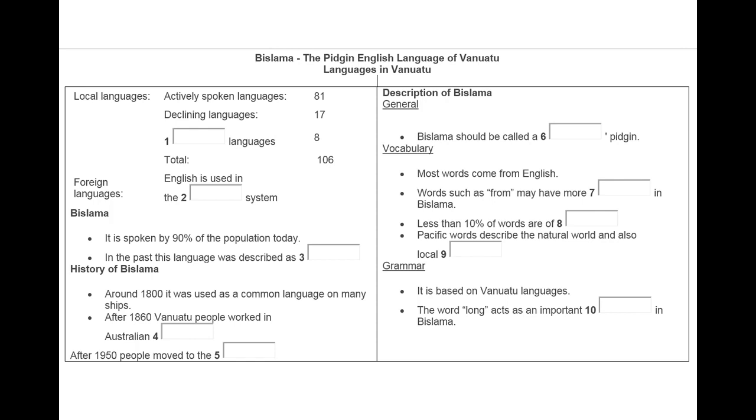Let's think first about the vocabulary. Because Britain was the colonial power, the majority of Bislama's vocabulary is derived from English. However, some care needs to be taken here. For example, the word from in Bislama can also mean because of, so we need to be aware that words can have a wider range of meanings in Bislama. Indeed, there are numerous other potentially misleading terms, and English is not the only contributor to the vocabulary.